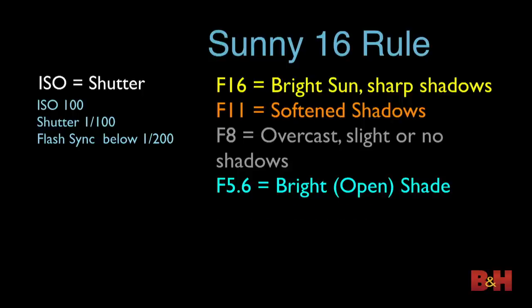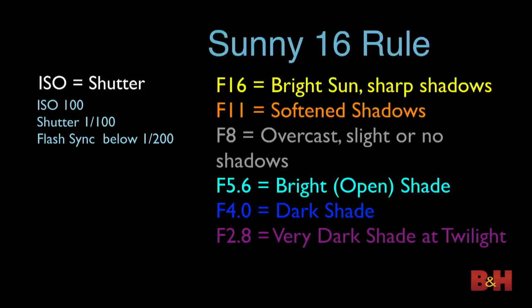Then you have dark shade, okay? That's F4, and then when it gets to be twilight, like when the sun just kind of goes below the horizon, then you're at 2.8. Okay? And so now you could literally go outside and figure out the exposure no matter what, just by looking and understanding. Oh, I'm in the shade, but there's bright light out there.